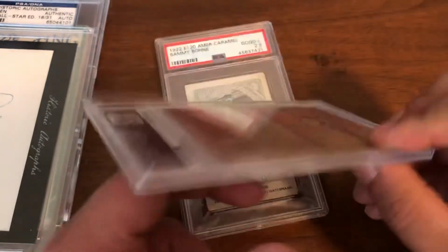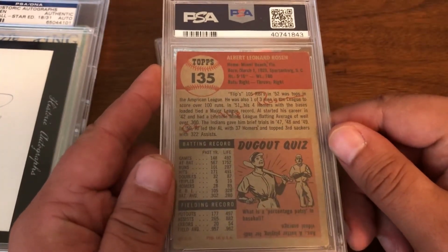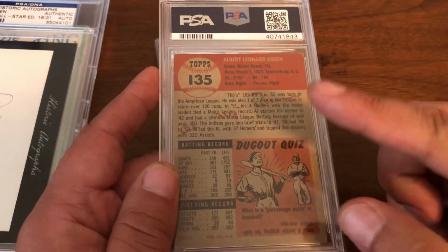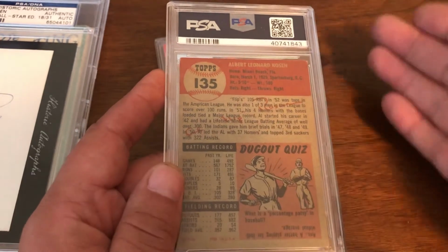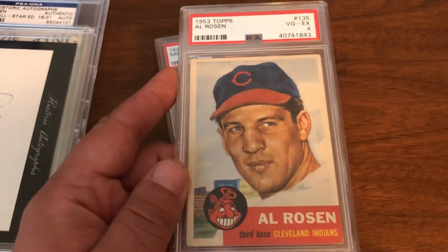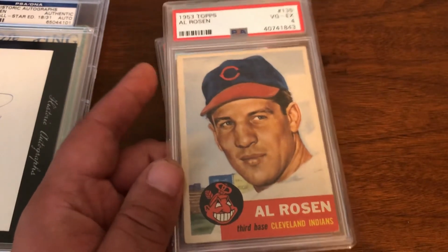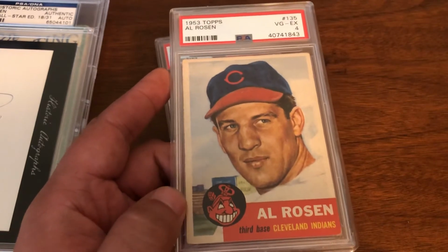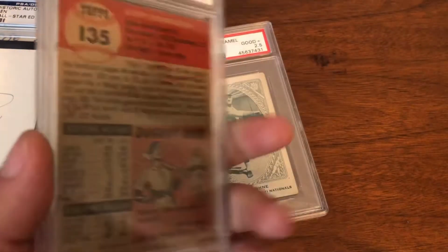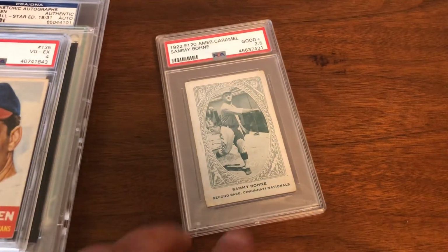And really, for a nice example of this card, for not much more than what it would cost for me to take one of these cards and send it in for grading, not even including shipping, just the grading cost, I was able to pick this up. So happy to add this for a very inexpensive price to the Rosen PC. I'll look at adding a few more here and there as time goes on.